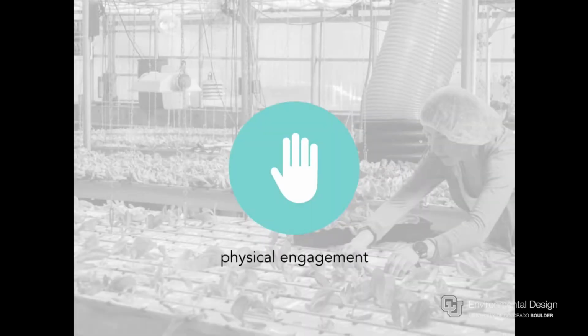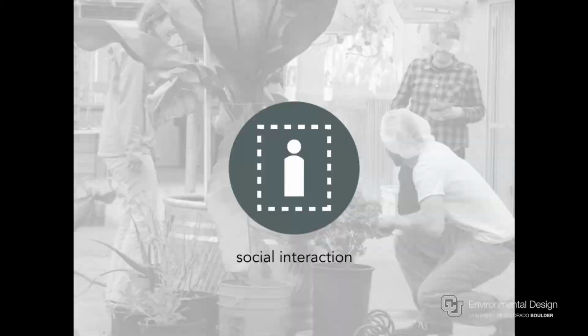Factual information is a way of explicitly stating how the building or the environment or the site addresses the environment. So this could be an interactive touchscreen or a visual overlay on an architectural element, any text-based intervention. Physical engagement is design that promotes hands-on learning and interaction. Excellent examples of this would be a vegetable garden in a school where learners directly interact with the earth.